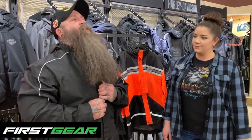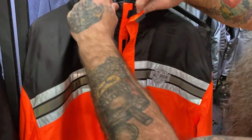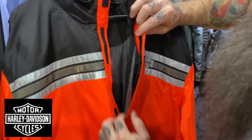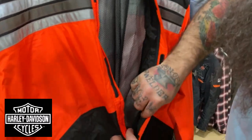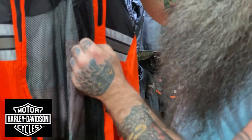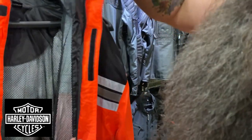So let's get to the Harley-Davidson right now. Check it out. All right. Now we're gonna get to the Harley-Davidson one. A little different as far as Velcro. It's just Velcroed in certain spots down here. And then a good rain fly with the zipper. A little different, I like that.